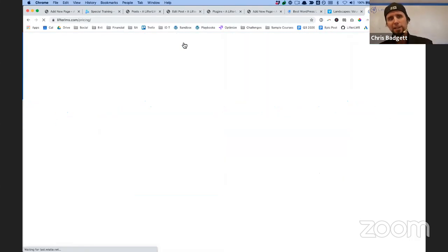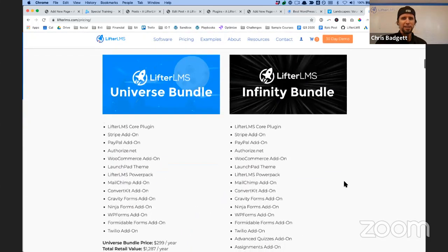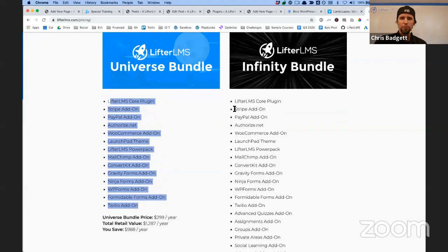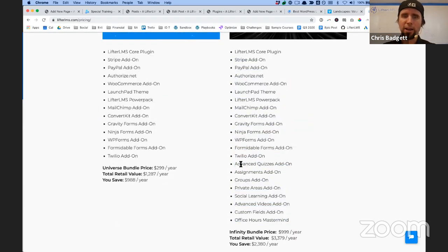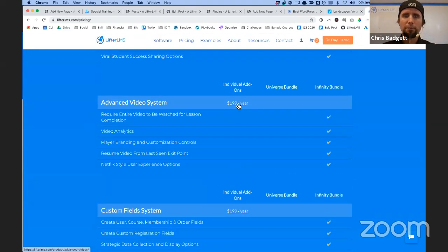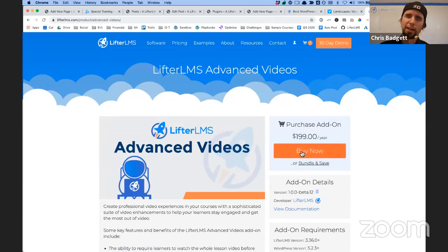If you go to the pricing page on the Lifter LMS website and you scroll down here, there's basically a list of which plugins are in the Universe bundle, and then which plugins are in the Infinity bundle. Many of them are in the Universe bundle, and then there's more in the Infinity bundle. The Infinity bundle does have the advanced videos add-on, but you can also buy it individually. If you just want the one add-on a la carte, just click purchase just this add-on, and you can get that one right there. So a couple different ways to get that. But again, that's a Lifter LMS advanced videos add-on feature, not the LightLMS progress tracker.